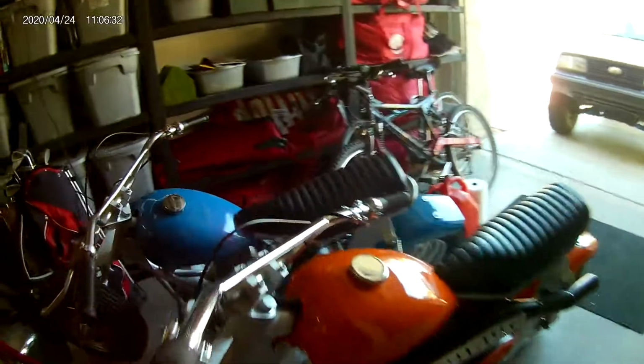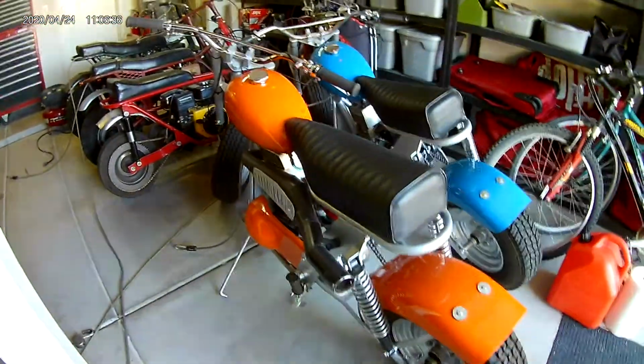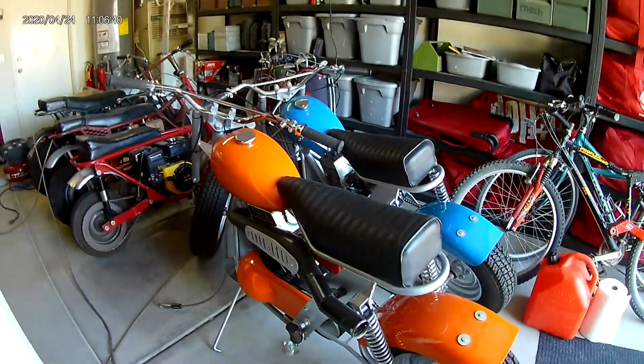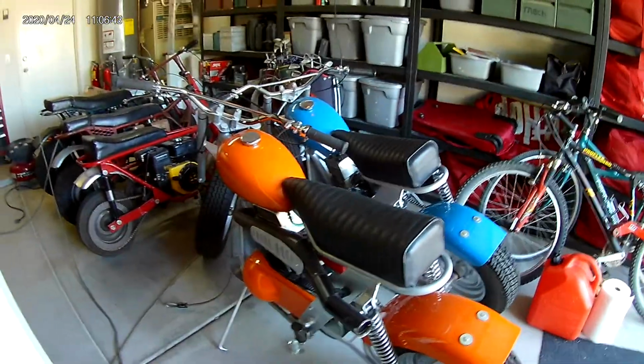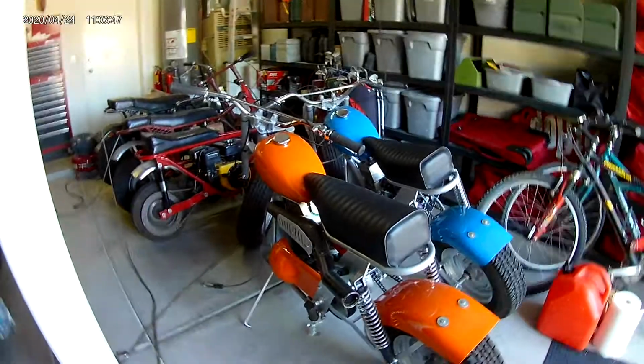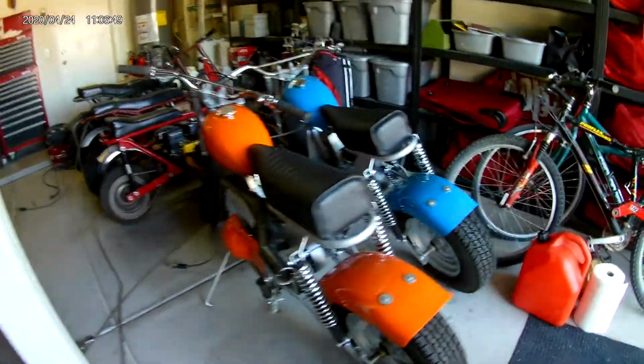Very unique motorcycles that were actually raced in the 1960s, but then fell out of favor pretty quick in the early 70s when the Japanese motorcycle market came on. But these are very unique. They use very unique motors.